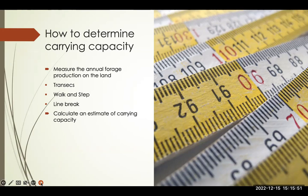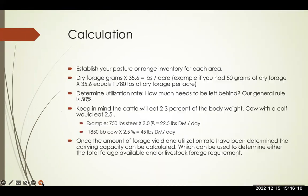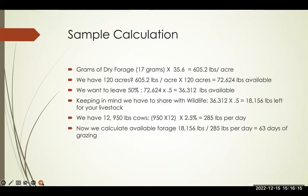Just like he said, it's a different type of carrying capacity measurement. So the transect one is, can you go, I think it's 3 slides ahead. I just want to show them what a transect is. You can keep going forward.